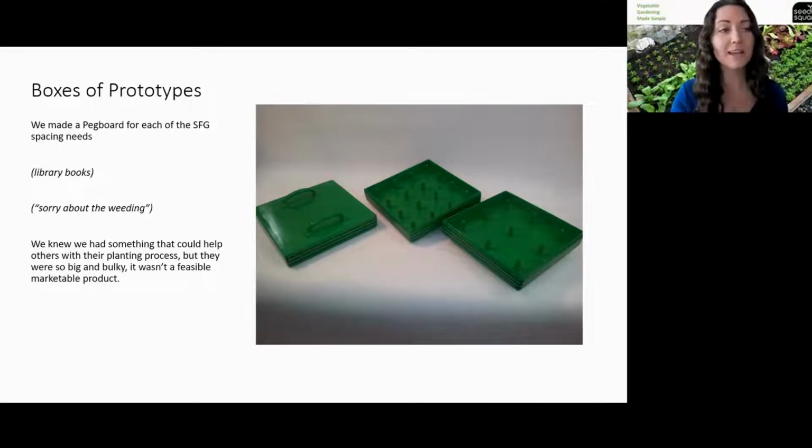So they're right there. Proof is in the pudding that with square foot gardening, you get less weeds. So that was great. I mean, not to say that we didn't. There were a few weeds that we pulled here and there, but there were no major weeding sessions that had to go on. So we figured, hey, we really have something here that can help people grow their food, and they don't have to be experts and they don't have to have a big garden. We got something cool, but it's so bulky. This isn't something that we would be able to manufacture and sell and offer to the world.